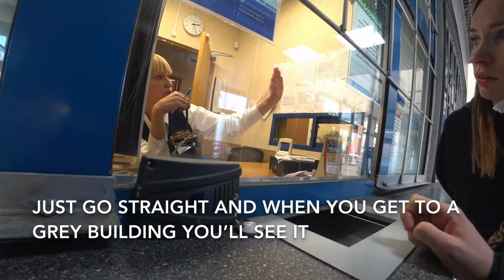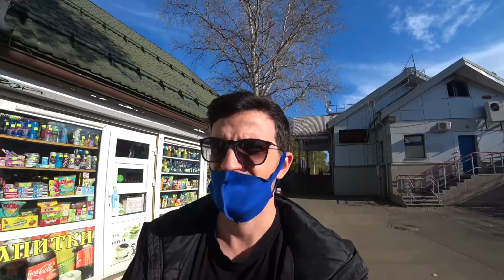I found the way. I just have to continue a little bit down there. I'm not quite sure. She went on and on. There was quite a bit of a lengthy explanation, but I think there's going to be a gray building, and I've got to continue left, and I will see the overpass. So, let's see.